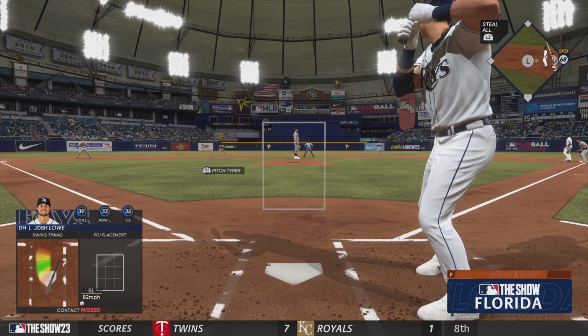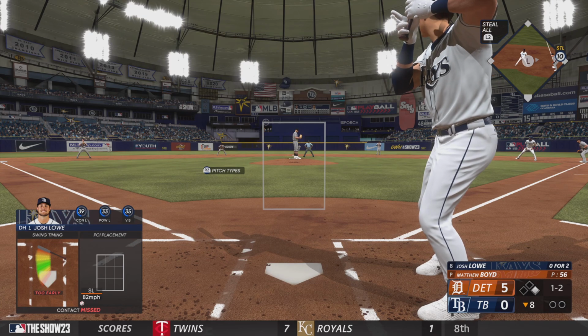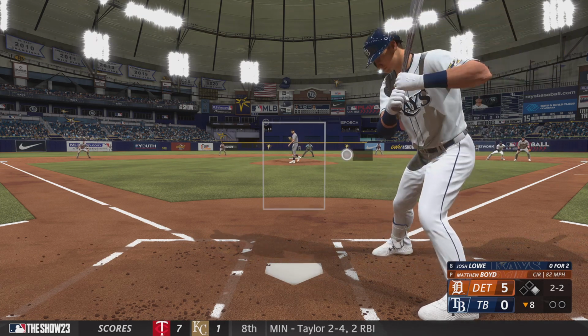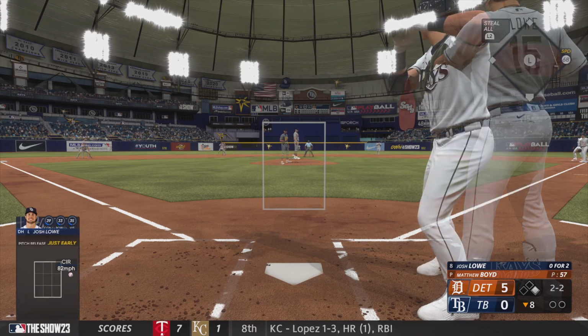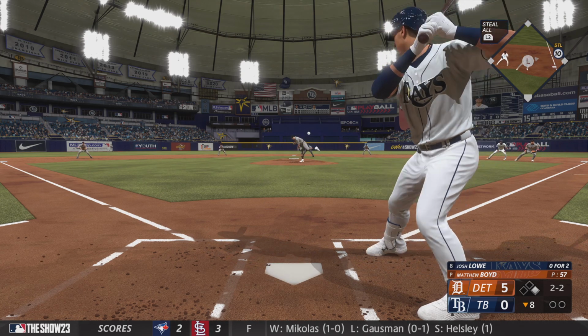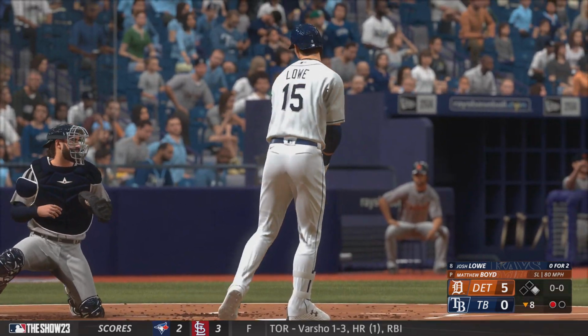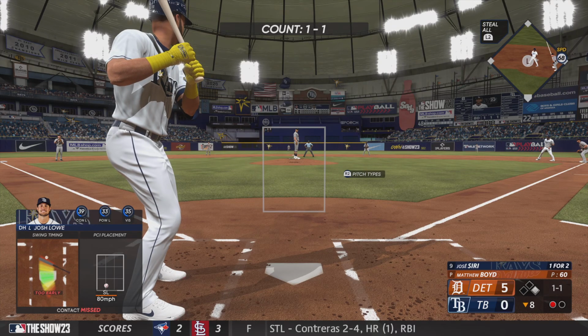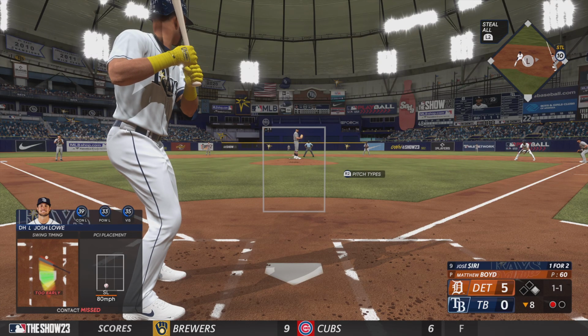Everybody's got to look over the shoulder and say, I'm just going to keep the line moving. Don't try to do too much. Next pitch is inside, and it's 2-2. Bethancourt aboard here at first with nobody out. Hacks and misses. It's a strikeout. Man at first. Here's the center fielder, Jose Siri.